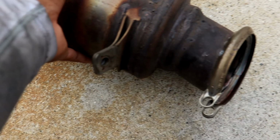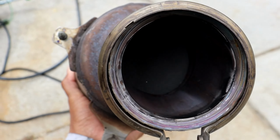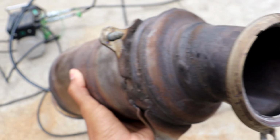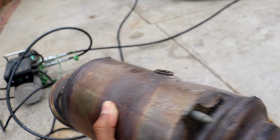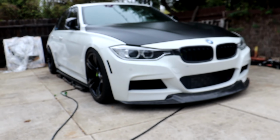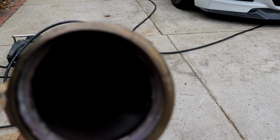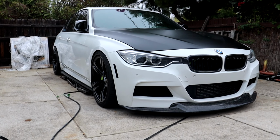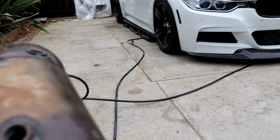So I have my stock catalytic converter here. I kept it, and I'm very glad I kept it, because most people just sell them. But it is definitely a good idea to keep your stock parts, especially your stock catalytic converter, for when you need to do a smog check. You can simply put this back in, have a shop install it, or install it yourself, and then, like I said, return the car back to the stock tune and everything.